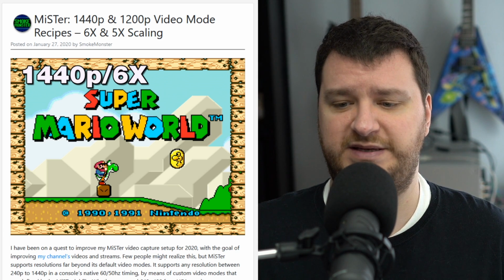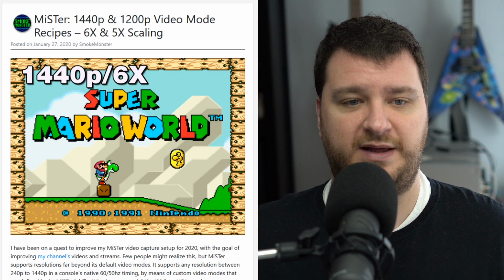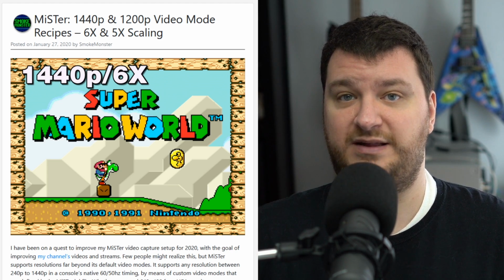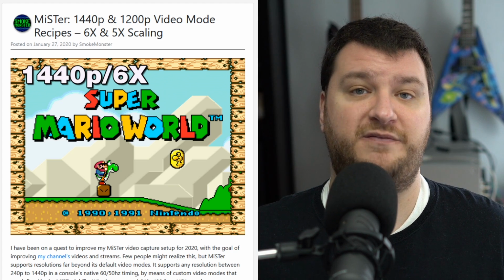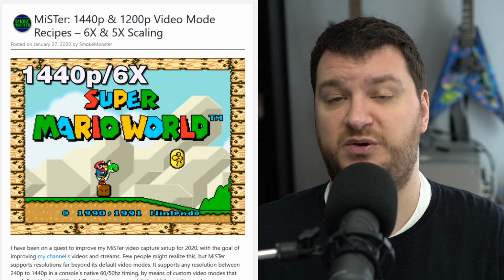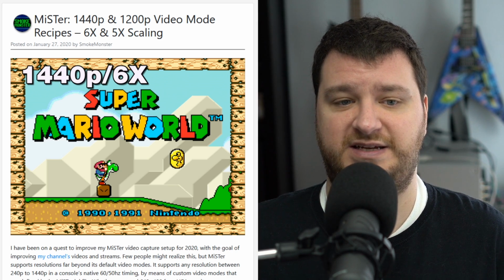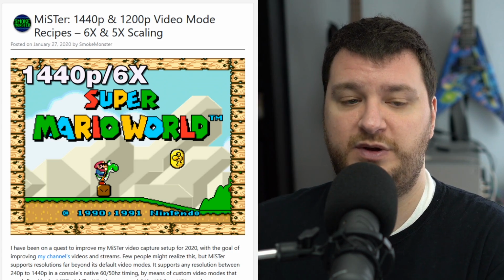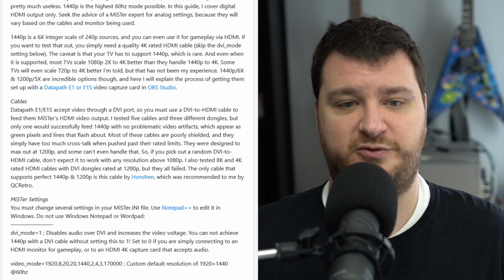I've usually stuck to basic resolutions because of editing and stuff like that, but the point is, if you want to scale up to 6x, which is 1440p, and you have the equipment that can handle it, now you have a way to do it through MiSTer. And there's a ton of advantages to going to 6x depending on your scenario. So I would highly recommend checking out everything Smoke Monster wrote up in here.